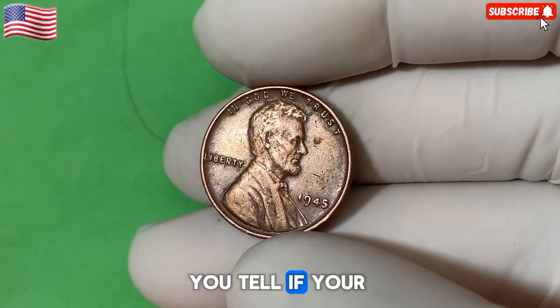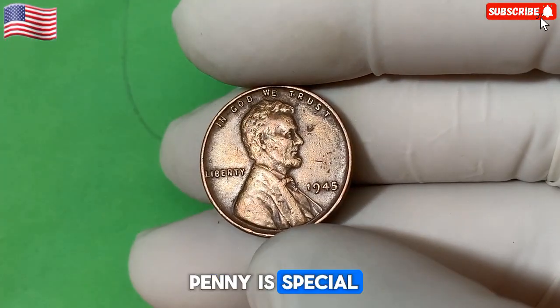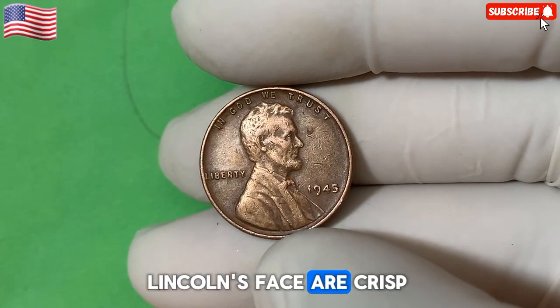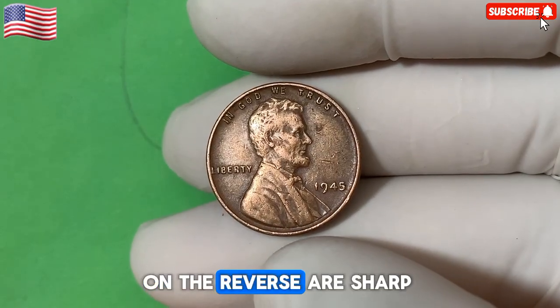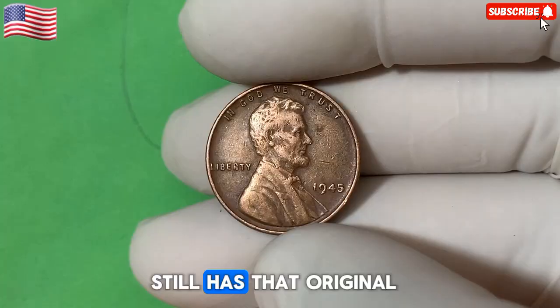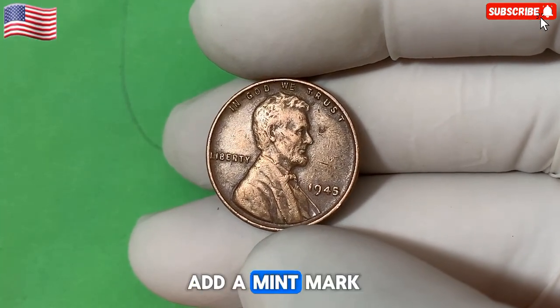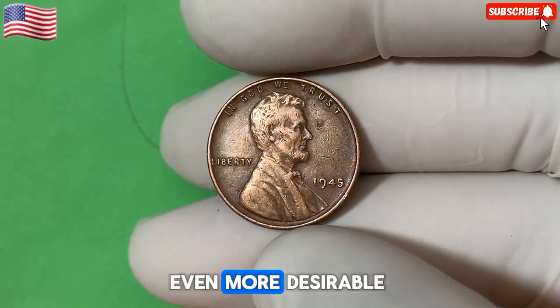So how can you tell if your 1945 penny is special? Start with condition. If the details on Lincoln's face are crisp, if the wheat stalks on the reverse are sharp, and if the color still has that original red hue, you could be holding something rare. Add a mint mark, and you've got something even more desirable.